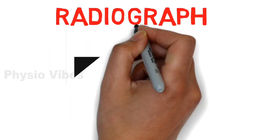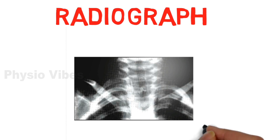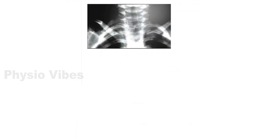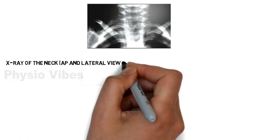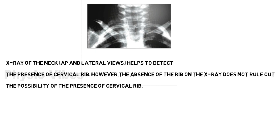Radiograph. X-ray of the neck, AP and lateral views, helps to detect the presence of cervical rib. However, the absence of the rib on the X-ray does not rule out the possibility of the presence of cervical rib.